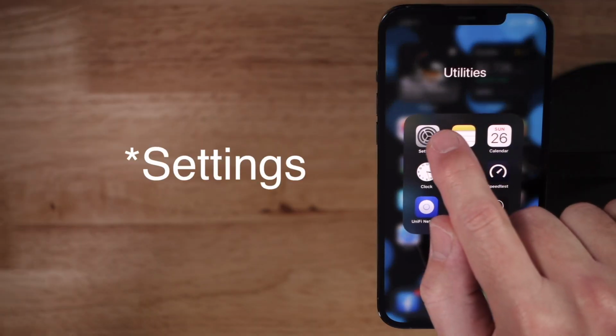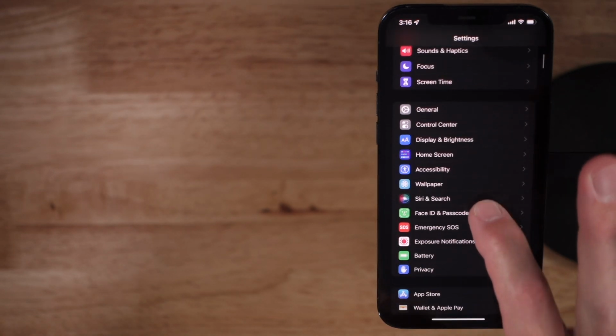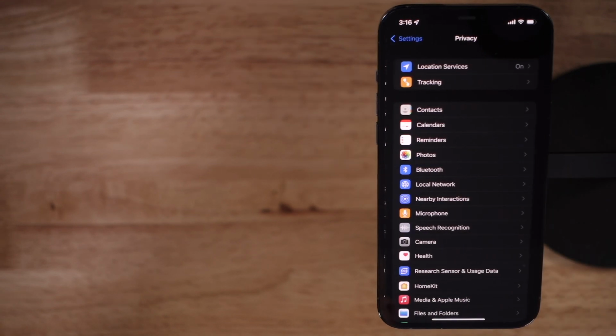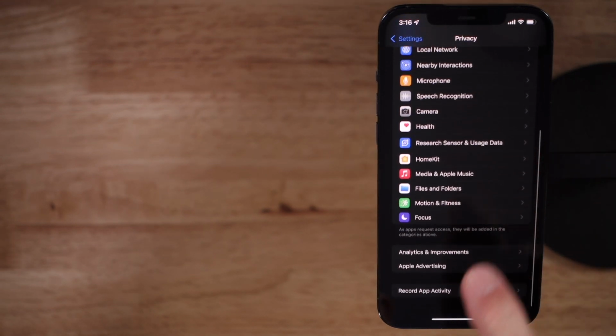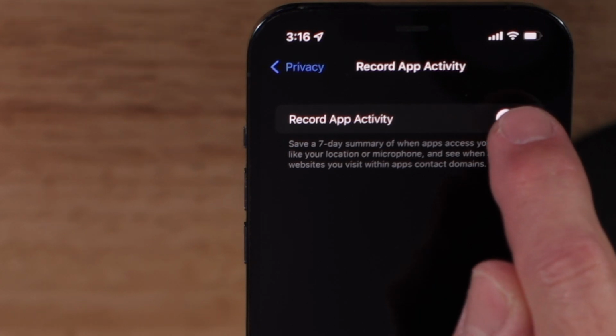So in order to check and see what apps are doing, you need to enable a little secret hidden feature that a lot of people don't know about. In order to activate this feature, you're going to go into Safari, and you're going to be able to tell your phone to record the app activity. So you want to scroll down here to privacy, and in privacy, you're going to scroll all the way down to the bottom, and right down here at the bottom, you're going to see record app activity. This you want to check and turn on.